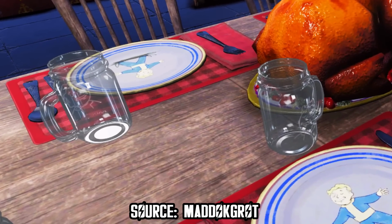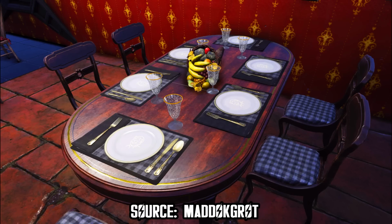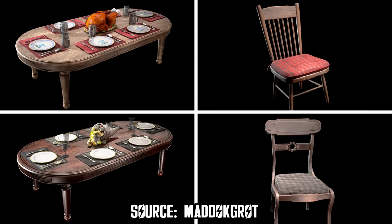Now, I know what you are probably thinking. Can you actually use these items individually? Like the turkey, the plates, the napkins? Well, as you can probably guess, the answer is no, you cannot. These are pre-made tables, so once you buy them, the item comes as a whole. There are only 2 items, the table and the chair per version. Everything else is well integrated on the table.